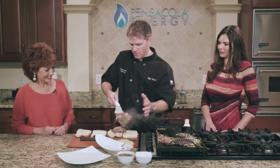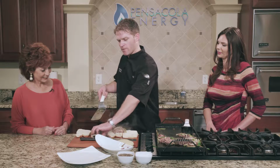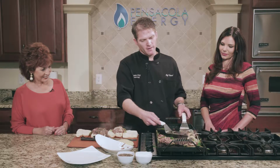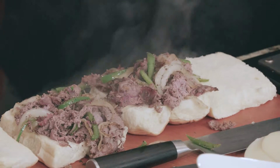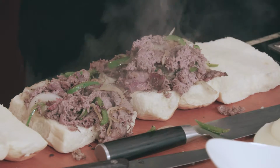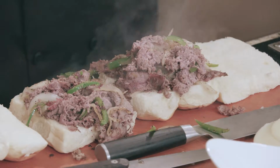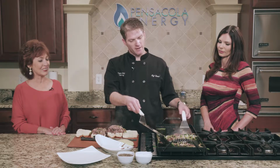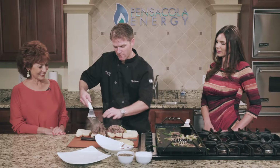All right, so I'm just gonna put these on the rolls and get ready to top them with the cheese and pop them in the oven, and then see how they look when they come out. Super easy. Oh yeah. And as long as it's quick, it's tasty. Even if you're just hanging out and want to make something quick for the family, this is something that nobody expects. 1 onion, 1 pepper, and a half pound of meat goes a long way.